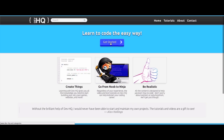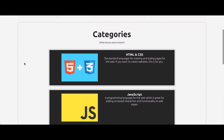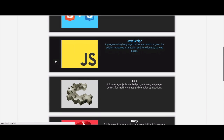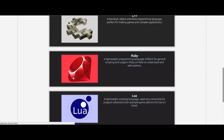If we just click Get Started here, you can see this version of DHQ has 5 categories. We have HTML and CSS, JavaScript, C++, Ruby, and Lua. Now, I like to think the main ones are HTML, CSS, and C++, and then we have JavaScript to accessorize HTML, and then Ruby and Lua are just little scripting languages, and they don't have many tutorials in them right now.